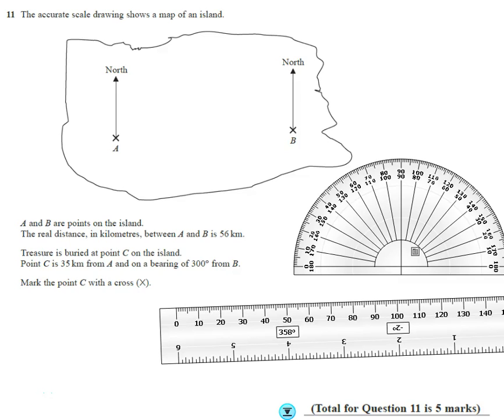Okay, so this is question number 11. I'm going to find this question a little bit tricky because although I've got a ruler and a protractor here, I don't have a pair of compasses and I do need a pair of compasses. So you have to bear with me and see how it goes. Right, let's have a look.